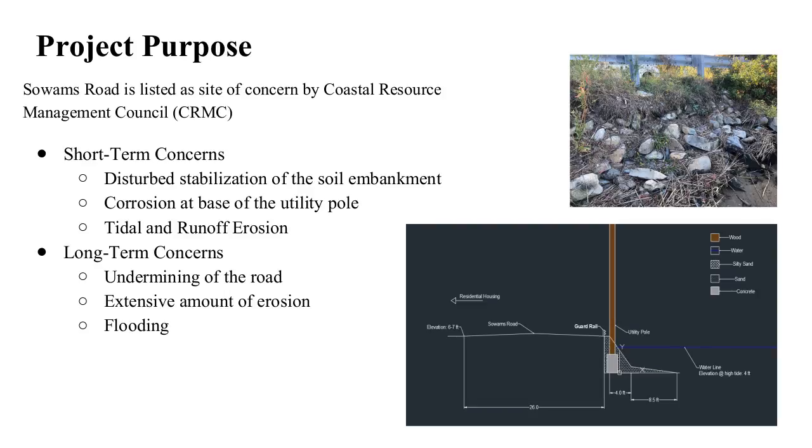So what is the purpose of our project? Sowams Road, located in Barrington, Rhode Island, has been listed as a site of concern by the Coastal Resource Management Council, the CRMC. The soil embankment that is directly adjacent to the roadway, which is directly adjacent to the Palmer River, is being eroded away by the tidal erosion and the weathering, and is very much a concern for the town of Barrington. So we have been tasked with coming up with a dual-phase design in order to combat these problems. So some of the short-term concerns that we have, like I said, are the tidal and runoff erosion.